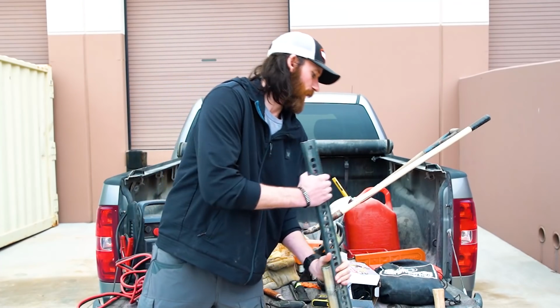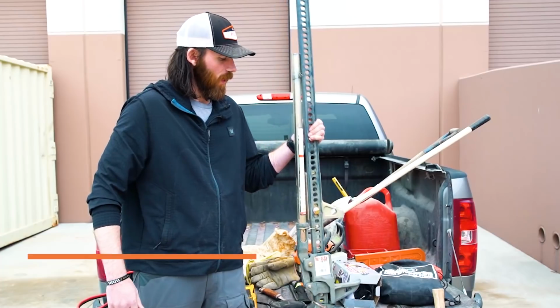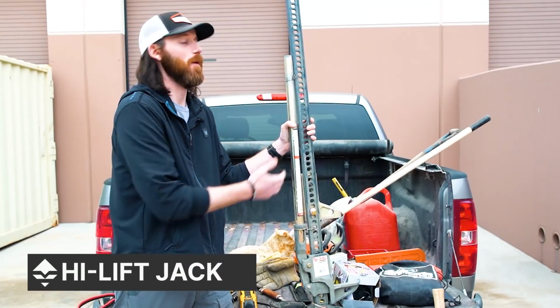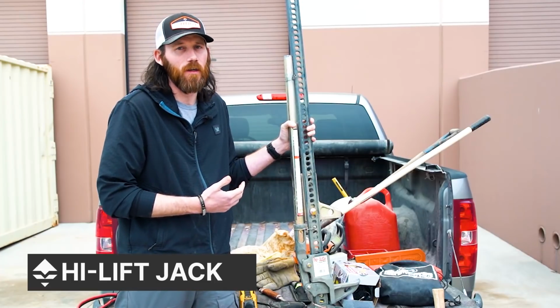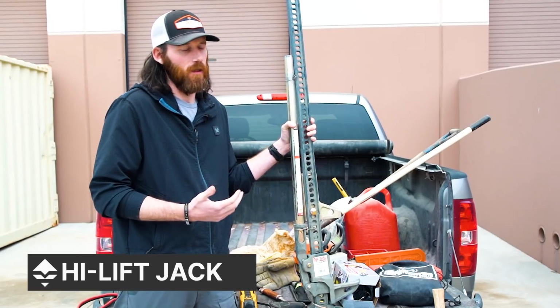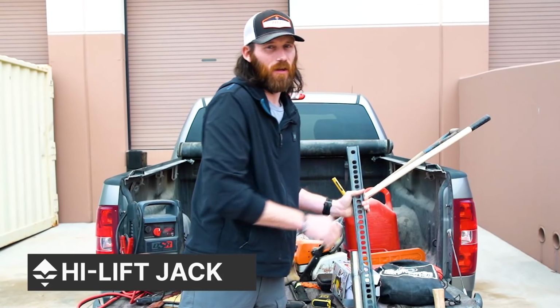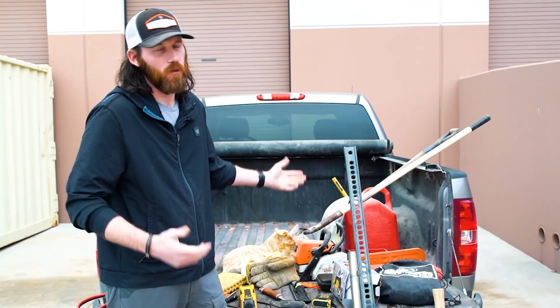Along with that too, just a giant high lift jack. Again, get stuck, I need to put it on the frame of my truck. I don't care if I beat it up, this is my hunting truck. So whatever, I'll need to get unstuck, and I'll use this whenever those times come. And it's super heavy and really awkward, but again, I just throw it in the bed of my truck.